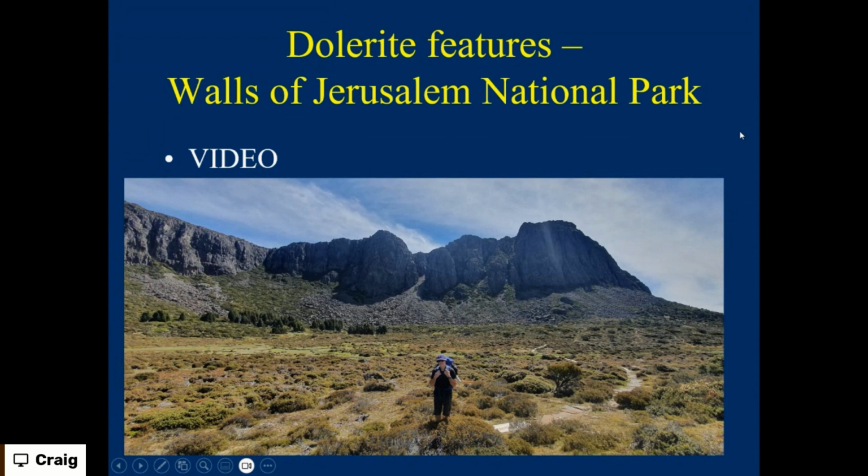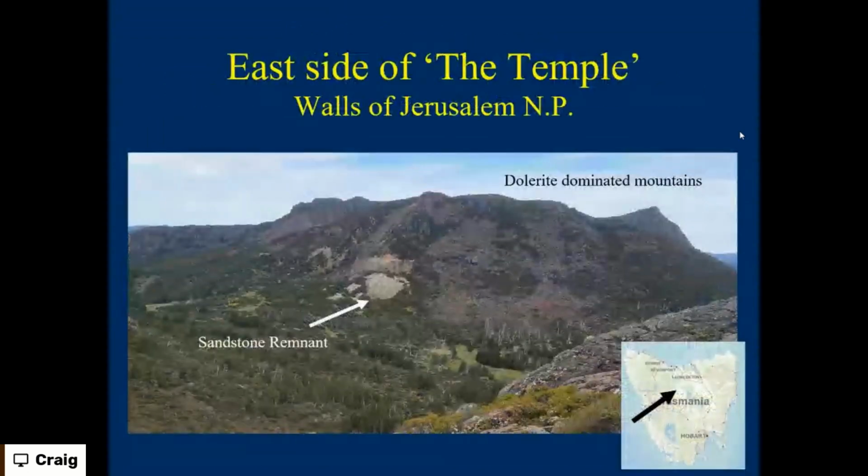So that was up on the Walls of Jerusalem on the central plateau of Tasmania. You can see the dolerite-dominated mountain tops, and they are throughout Tasmania. But here's a sandstone remnant. This is on the east side of a mountain called the Temple. It's the only patch of sandstone we saw like that on our 2-day walk, and I went down and had a closer look at it.